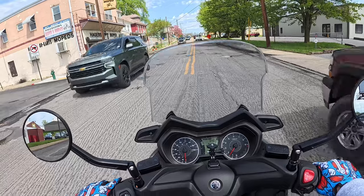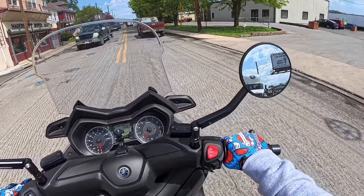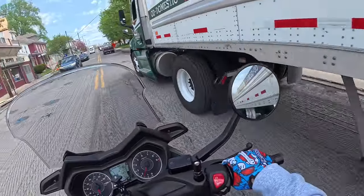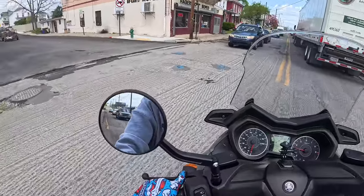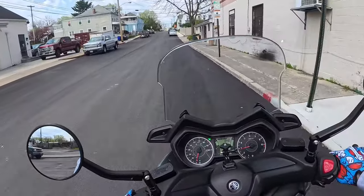Some close quarters here. Got this big semi truck coming past me. Jesus Christ. Damn, he's literally like 2 inches from me. Thank you. That was crazy.